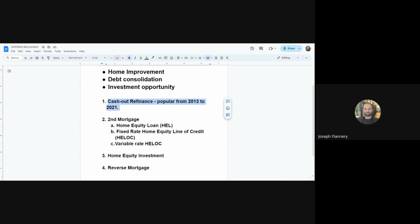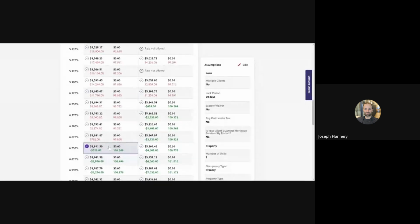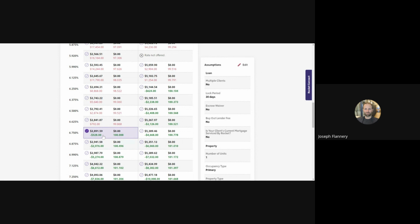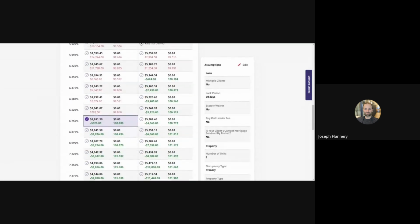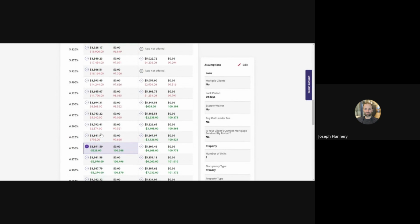I do think that sometimes clients come in thinking they know what's right and they want a second mortgage or a home equity line of credit. They've heard about that, but don't just throw away the cash out refi, because as you can see, the rates are quite low, like 6.75 on a 30-year fix. In the grand scheme of things, that's not too bad. So if they have, let's say, a 4% rate and they're consolidating all this debt, it still may make sense for them to do a cash out refi.